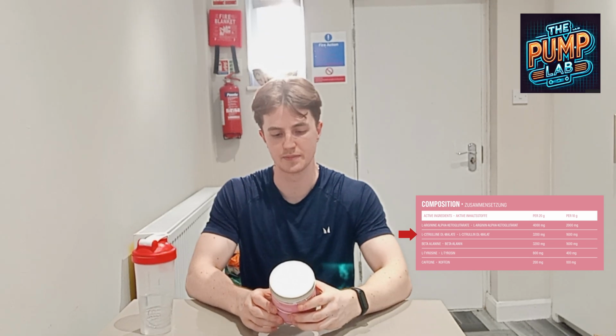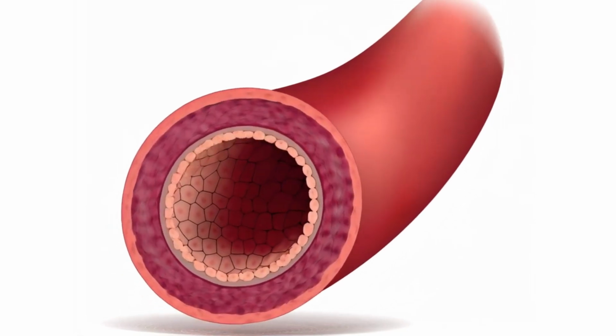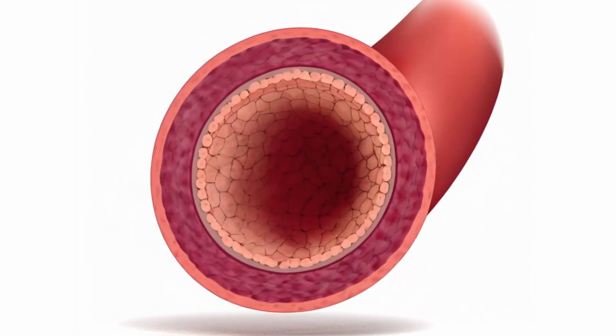The next ingredient, L-citrulline DL-malate. So this is just a more potent form of what L-arginine is going to do in your system. The reason is because it converts to L-arginine inside the liver, which makes it more bioavailable. Once again, it's going to increase your nitric oxide and therefore increase your vein size. It's going to vasodilate your veins, which is brilliant for those pumps in the gym.